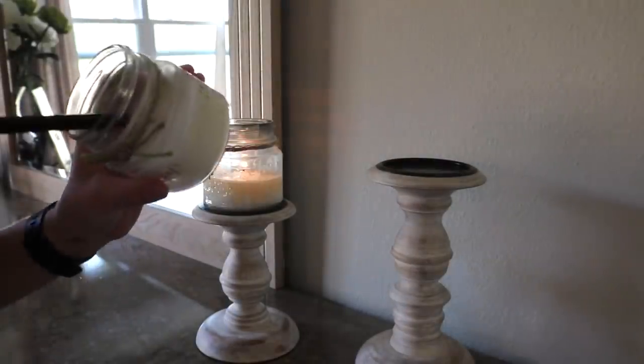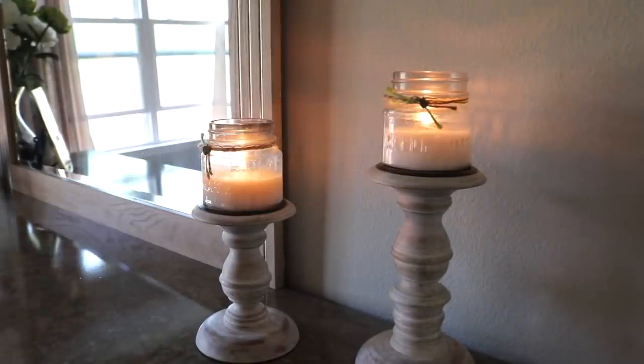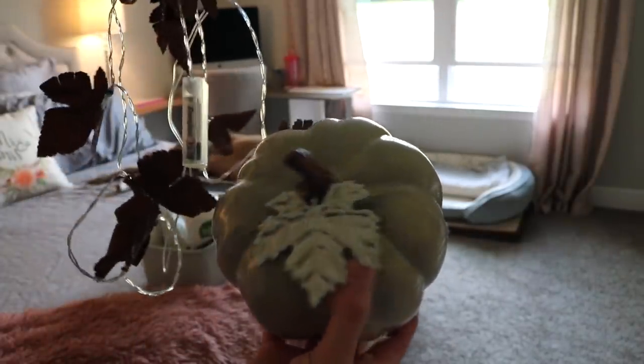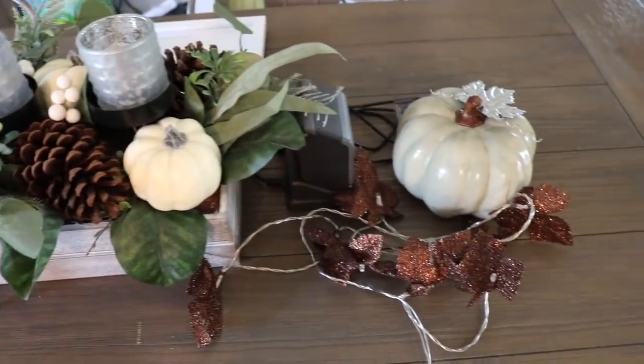Then of course, I love lighting candles in our house. I just feel like it makes it feel so warm and cozy, especially during this time of the year. Now we didn't have a lot of fall decor in our bedroom, but I'm just going to put all of my fall decorations onto the kitchen table.